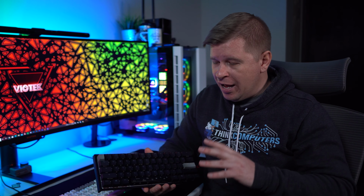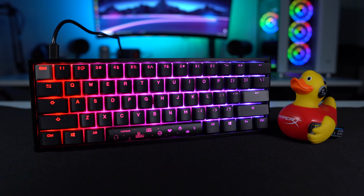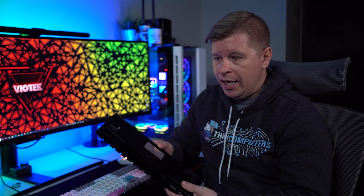For my smaller keyboard, it is going to be a keyboard that you technically cannot buy anymore. This is the HyperX Ducky One 2 Mini. Now the good thing is that you can just buy the Ducky One 2 Mini. Of course, we reviewed the HyperX version, which is their second collab with Ducky, giving this keyboard a really cool, just all black colorway.